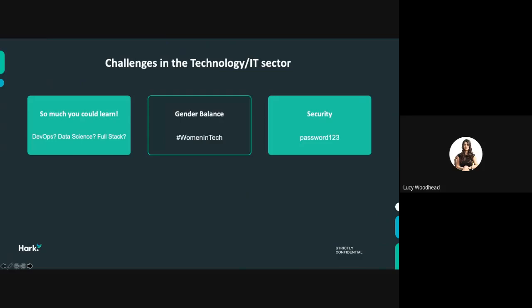The second point is gender balance. So I'm actually the only female engineer in my team. Luckily not in the whole company, but I think wouldn't it be nice to actually achieve that 50-50 split, which we are trying to get in the industry. So that's something I really try to pioneer as well. And I do that through a lot of the different communities I spoke of earlier.